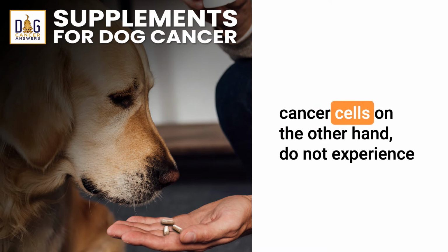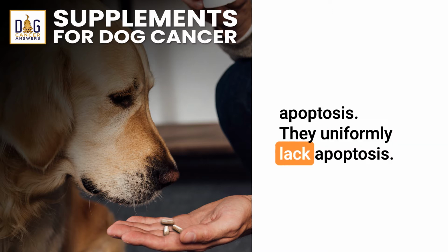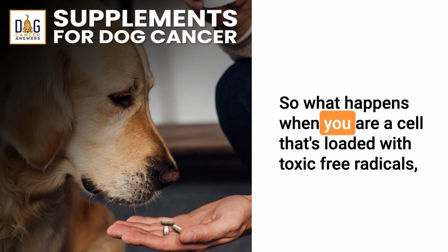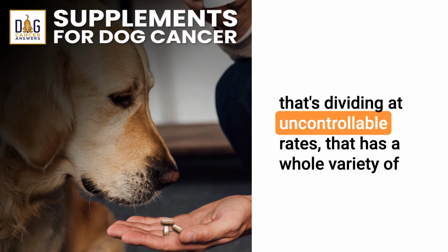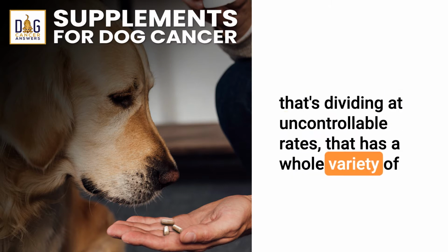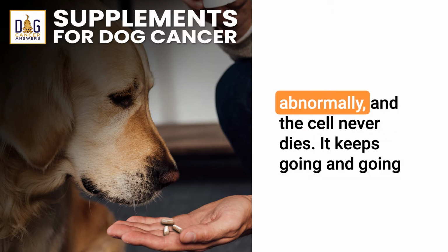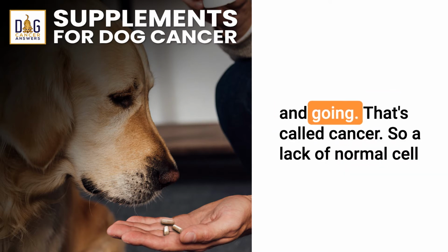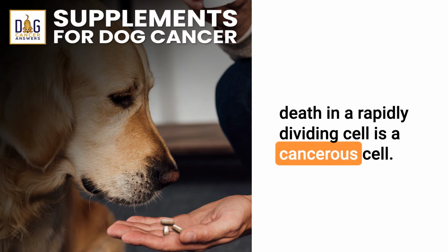Okay. Now, cancer cells, on the other hand, do not experience apoptosis. They uniformly lack apoptosis. It's one of the primary hallmarks of cancer. So what happens when you are a cell that's loaded with toxic free radicals, that's dividing at uncontrollable rates, that has a whole variety of mutations that make the cell behave aberrantly, abnormally, and the cell never dies? It keeps going and going and going. That's called cancer. So a lack of normal cell death in a rapidly dividing cell is a cancerous cell.